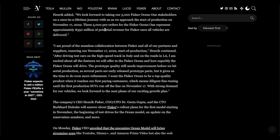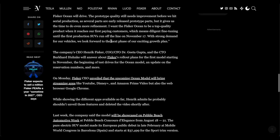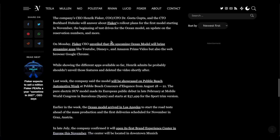Now the 5,000 pre-orders for the Fisker Ocean One represents approximately 350 million of potential revenue for Fisker once all the vehicles are delivered. That's incredible for Fisker. And to be honest, it's quite impressive from only 5,000 vehicles.